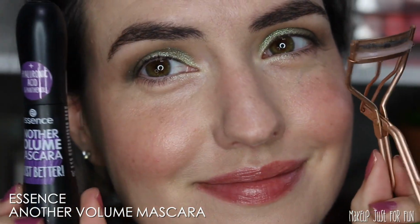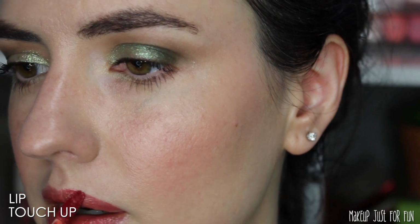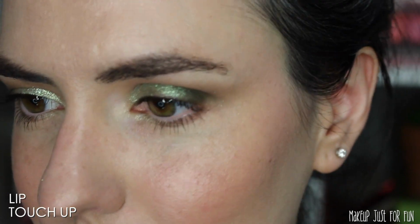I just curled my lashes, added some Essence Another Volume mascara. I'm really hooked on this mascara right now. And I already felt like I needed to touch up my lip. I know it's supposed to be a stain, it's supposed to be a lip oil. It just doesn't really do either one of those functions for me. Anyway, that's not really the point. The point is, this is my finished look.